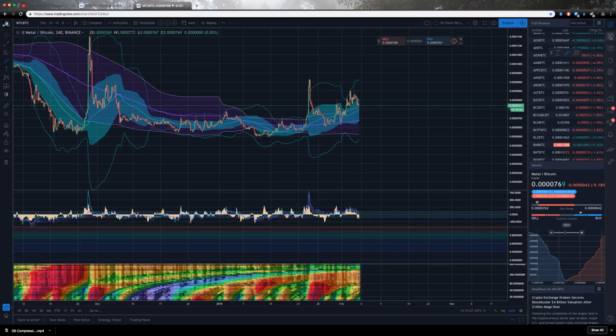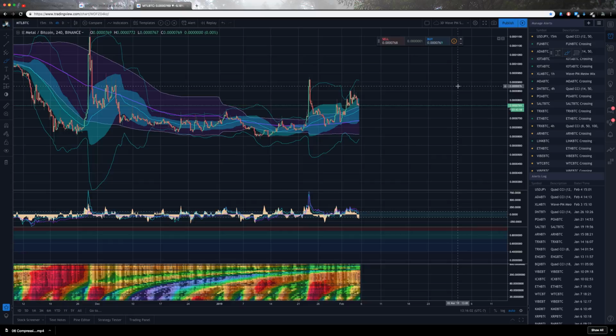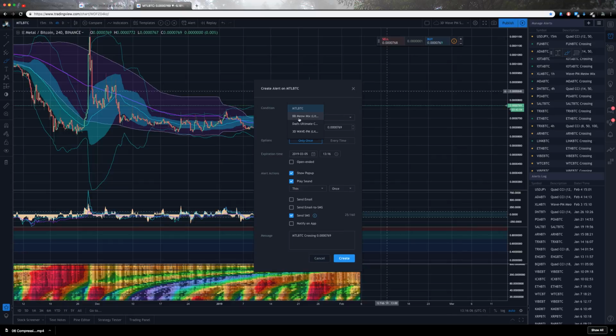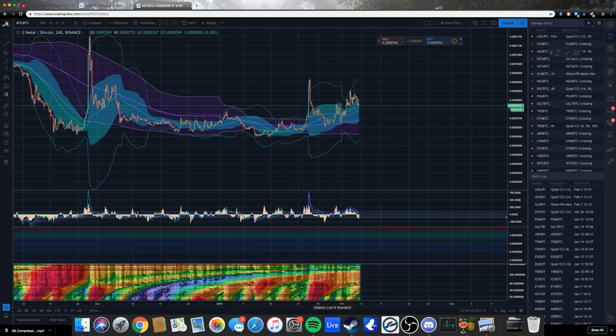I'm going to set myself an alert. It's because it looks good. Okay. Plot crossing up value negative 100. Hooray. That's all we need. Okay. That'll let me know when it's safe to enter this trade.